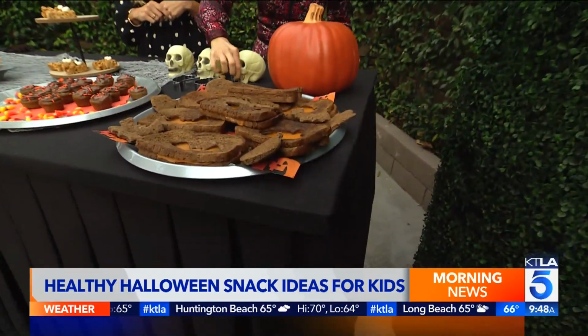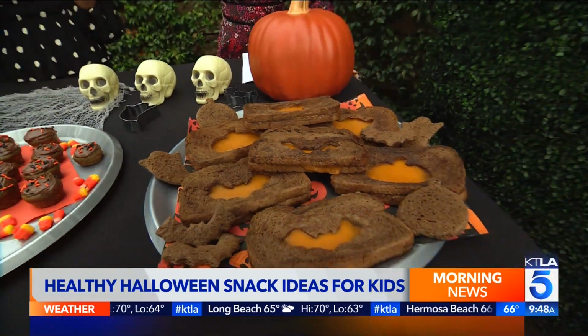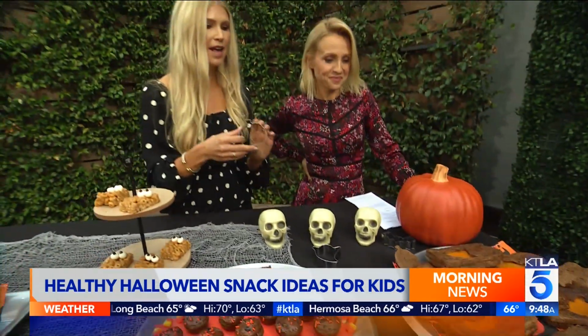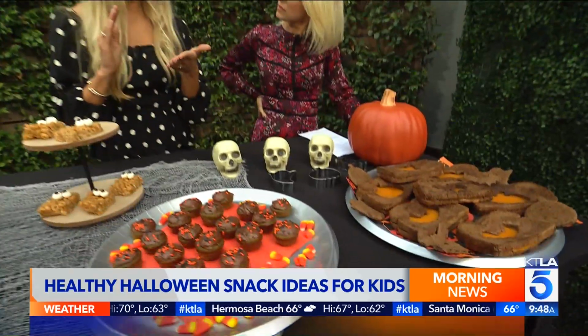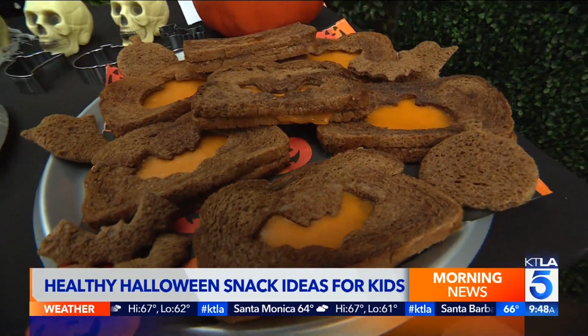Really cute. And then a great idea with your grilled cheese. You took your cookie cutters and you made little shapes. Yes, and so this is how kids have fun too. They will love making their shapes in the bread. I like to use pumpernickel or dark rye bread. That makes it a little spooky and more fun for the Halloween season.